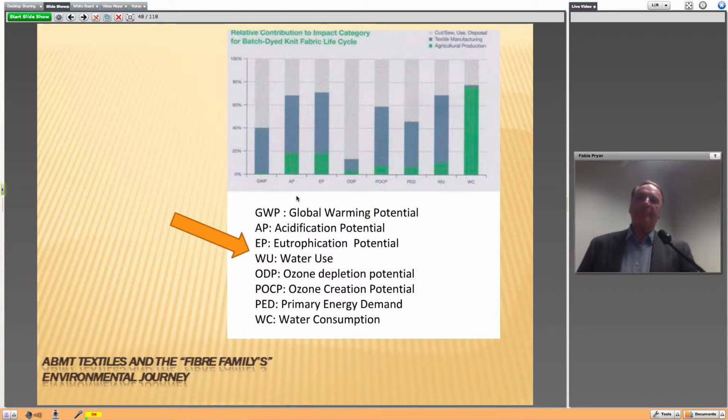So we've heard a little bit about life cycle analysis, and this slide gives you just a representation of the various environmental aspects through the cultivation to the cut and sew for a cotton garment. And for this talk, I'm going to particularly focus on the water aspects and also on wastes in water.